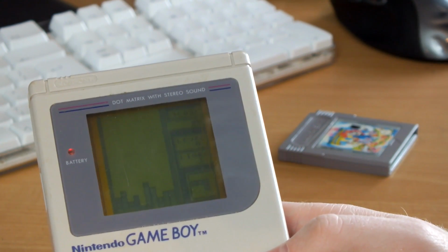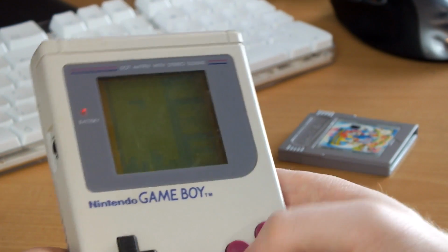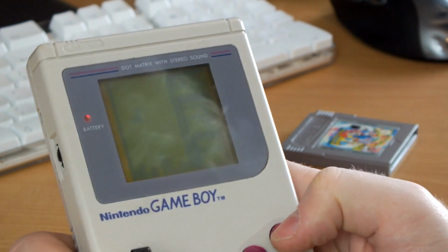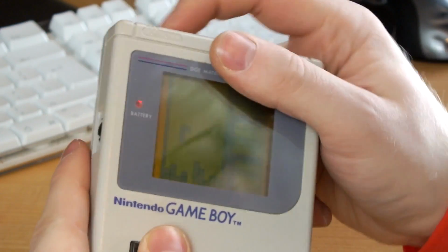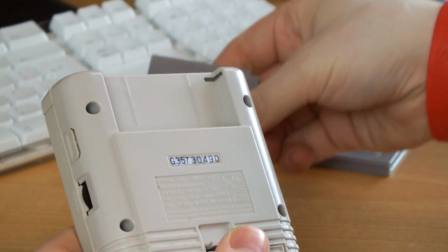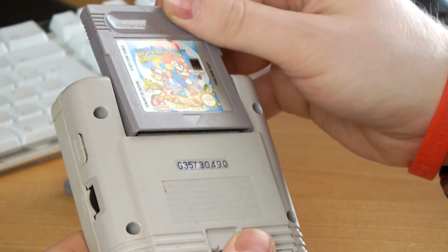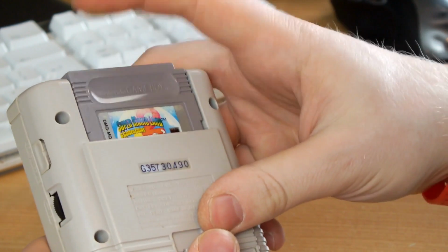But hopefully you can see what I'm doing there a little bit. It's very hard to film. This is classic Tetris, guys, as you know. Pretty much the game that launched the system into its absolutely phenomenal popularity. The fact that it was included with the Game Boy, very, very good tactics from Nintendo there.